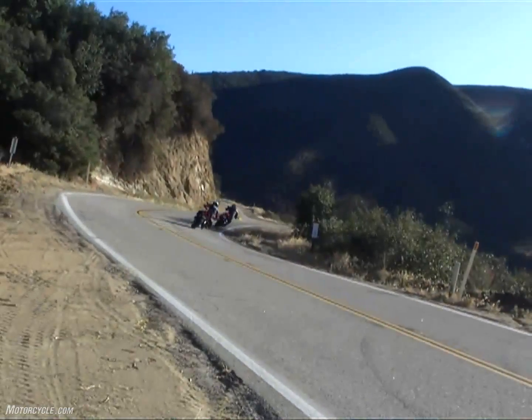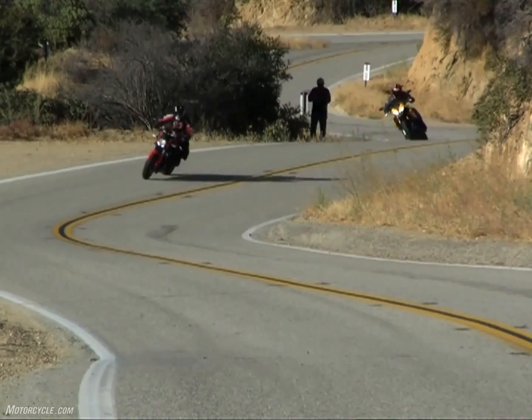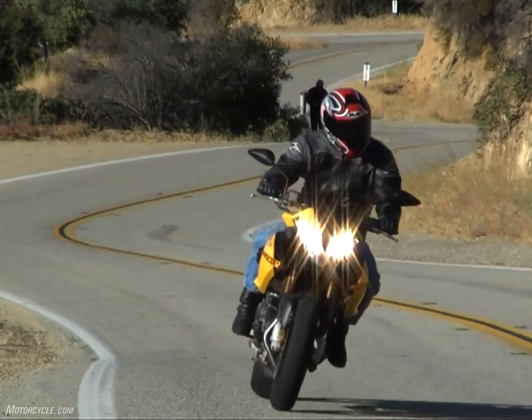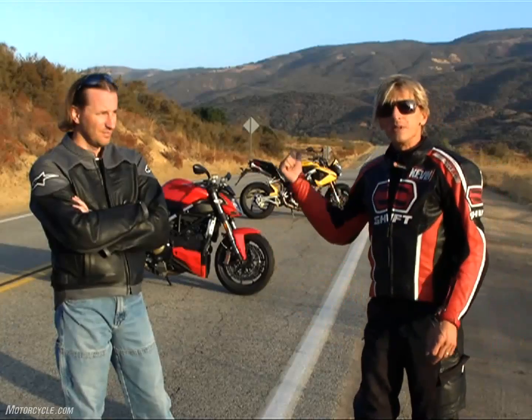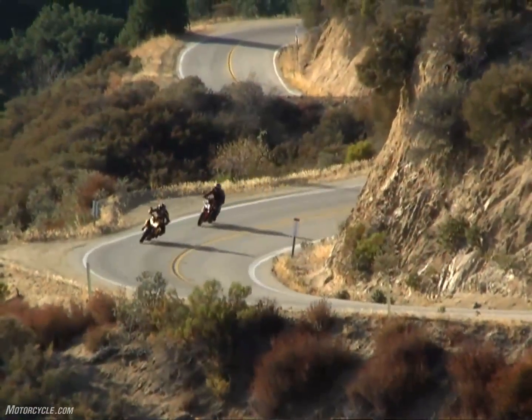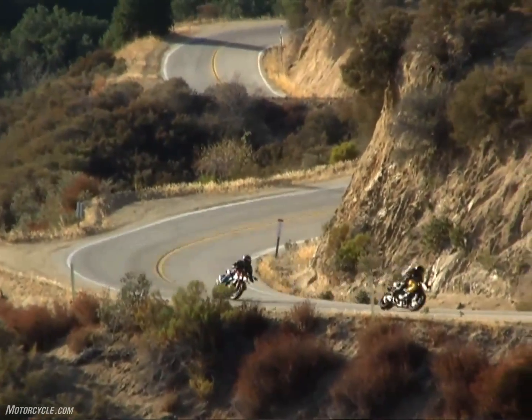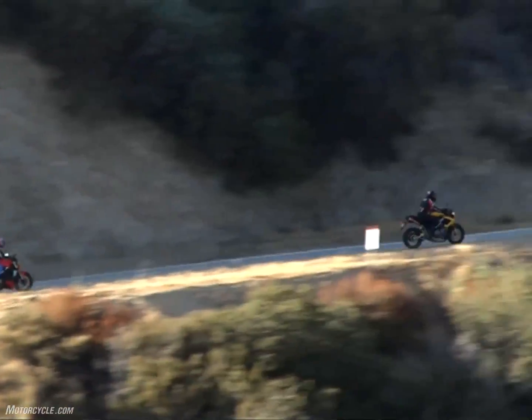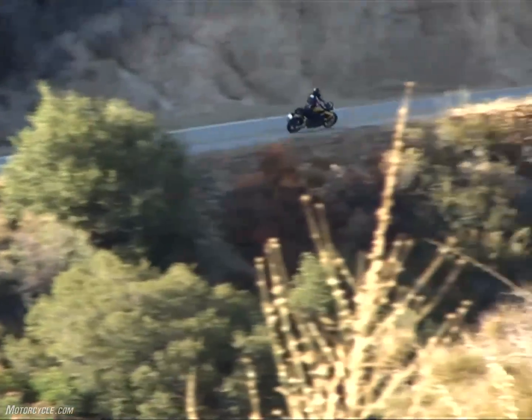Alright, we got two Italian street fighters. The new Ducati Streetfighter, appropriately named, and the Benelli TnT. 3-cylinder Benelli, twin-cylinder Ducati. Pretty well evenly matched on the dyno. We had them on the dyno this morning. Almost identical to 8 grand. Then the Ducati takes over, revs higher, has a lot more power at the top end.